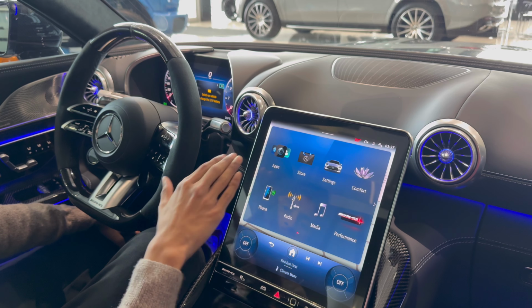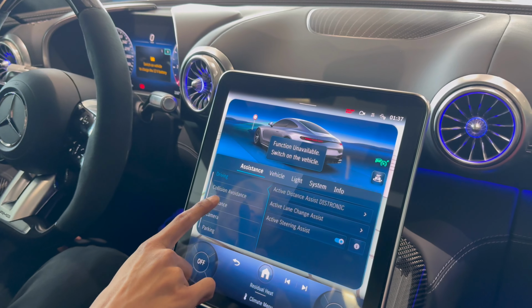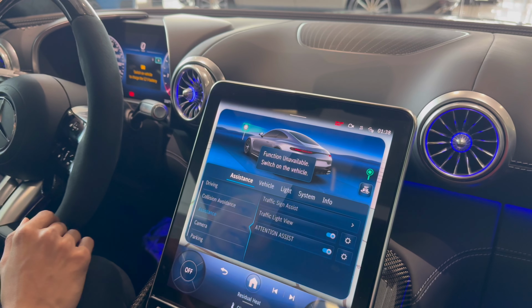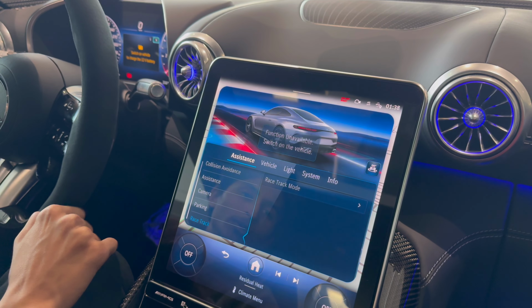But if you go on home, you have more controls, like you have your app, so you can connect with the Mercedes-Benz app. You have the Mercedes-Benz store. You have the settings. So if you go on the vehicle settings, you can look at the assistance. Like you can control all your driving assistance, your collision assistance, your assistance for your safety, all the cameras. You can configure pretty much everything, parking, and your racetrack mode.